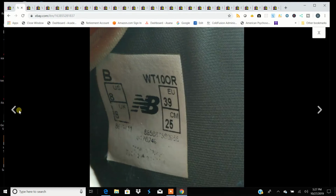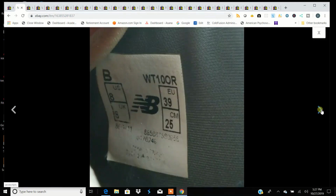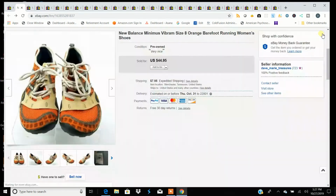So it gives us one last time to look at it as we're finishing listing it to make sure that this one is a size 8 and this one's a size 8. We do have free returns, and returns are part of your business, but hopefully we can stop the returns for stupid mistakes that we make. But they're still going to happen.